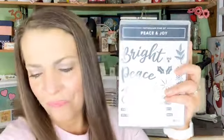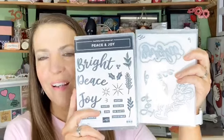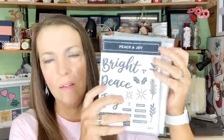And where's my stuff? I'm going to make 3 cards today with the Peace and Joy bundle, which I love. This is my favorite bundle from the new catalog. I love big words, big word stamps. And then there are big word dies too. So you'll see that today.